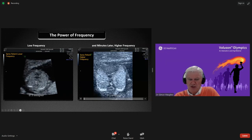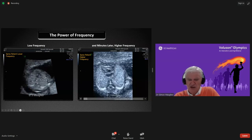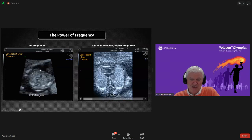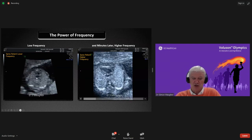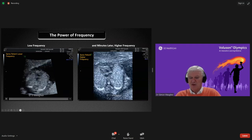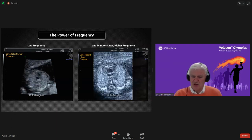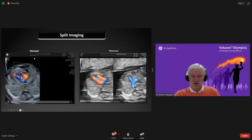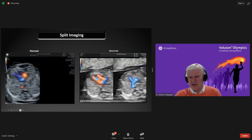But these are two images of the same patient. This looks like a mid-trimester heart, but it's actually a 13-week heart. And this is the same patient with a 2 to 9 probe, and you can barely make out there's a hypoplastic left heart. But if you use a higher frequency probe, you can see how much easier it is to see. And again, don't forget to split your image. It's just such a useful thing to do.